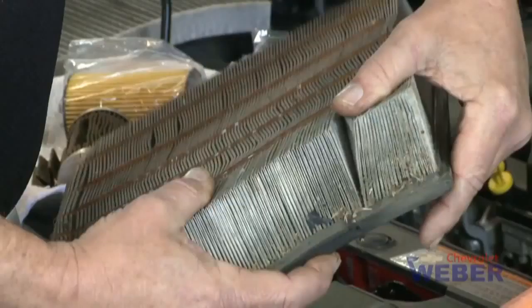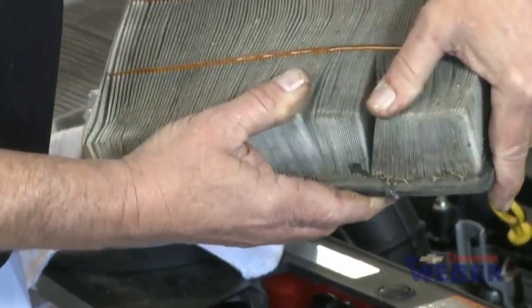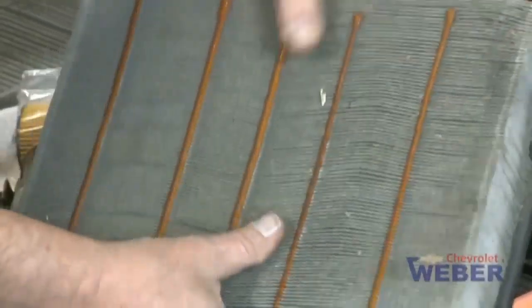Good example, this one was probably in the mid-20s. The junk comes in and starts to restrict it. Your fuel mileage slowly goes down. You go, why? No warning lights. It has to go in pretty bad shape before that happens.